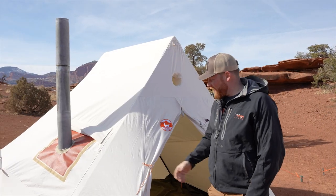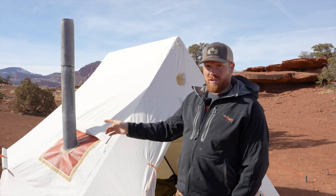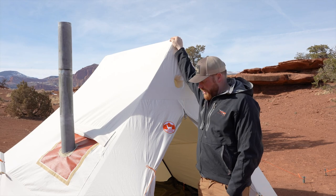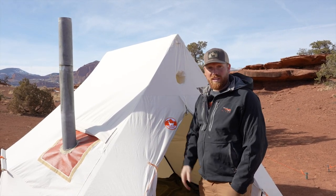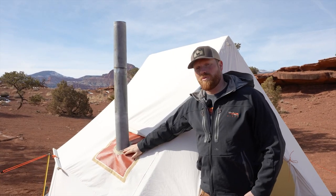Okay, so here we are at the Mountain Den. Again, it's 9.5 by 9.5 feet, has 34 inch sidewalls, has a 7'9" ridge height. I'm 6 foot and I'm standing right in front of it, so you kind of have an idea of what it looks like dimensionally. It is a hot tent, so you can use it with a stove. You don't have to use it with the stove.